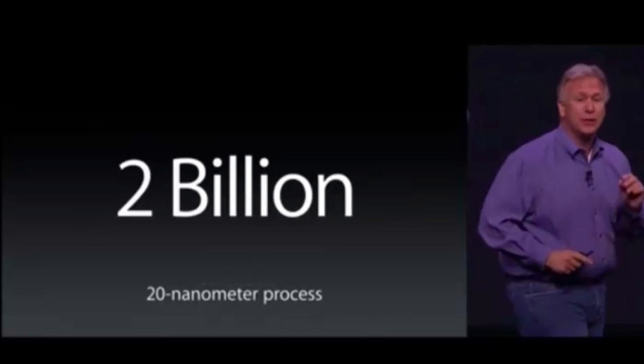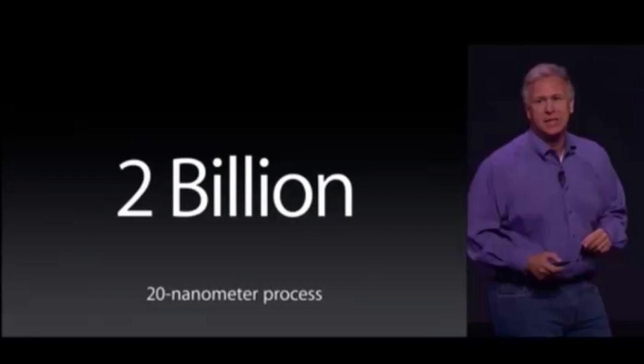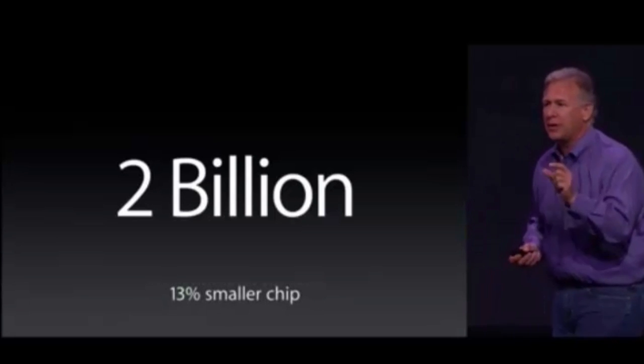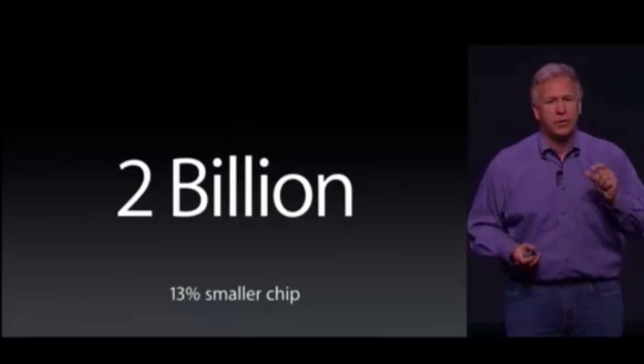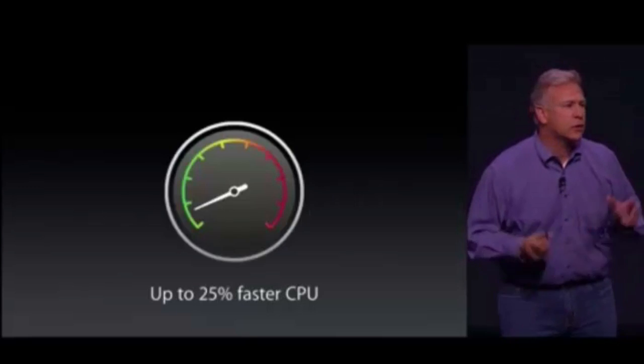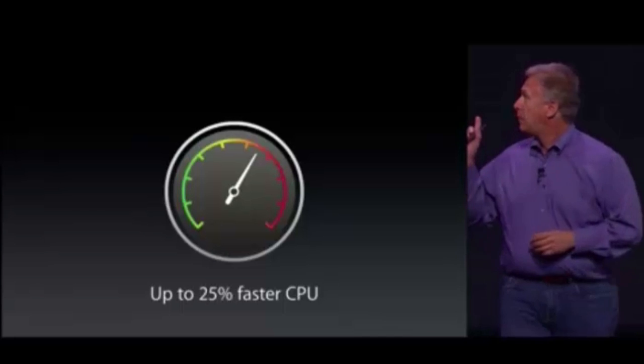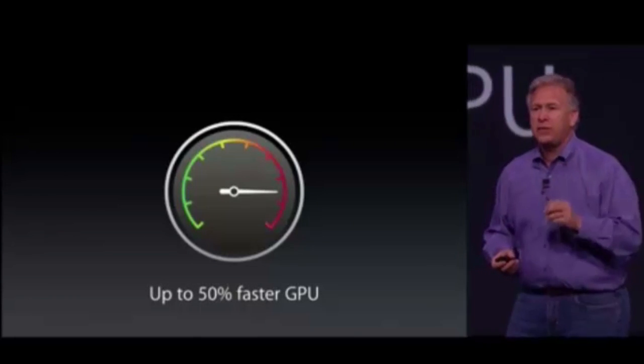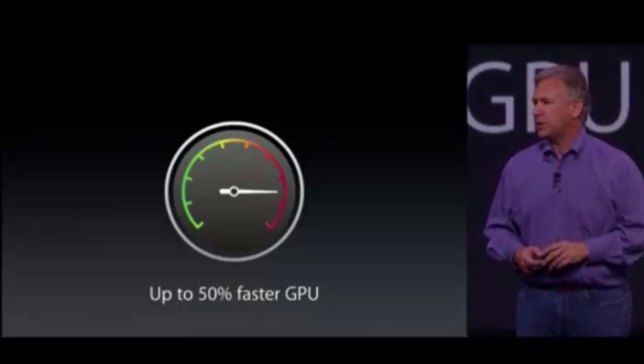It's built with a new 20-nanometer process. Why does that matter? Well, it lets us make 2 billion transistors in a chip that's 13% smaller than the A7. And it delivers great performance. Up to 25% faster CPU performance. Up to 50% faster graphics performance.